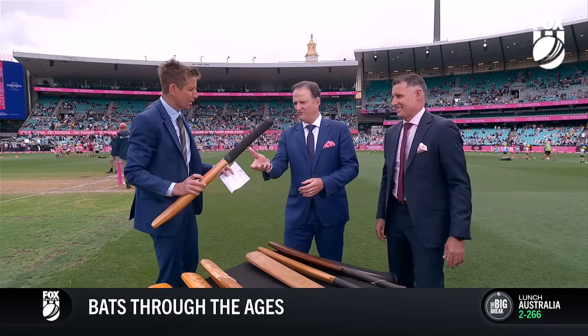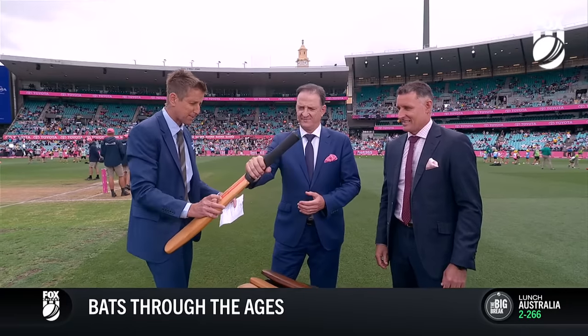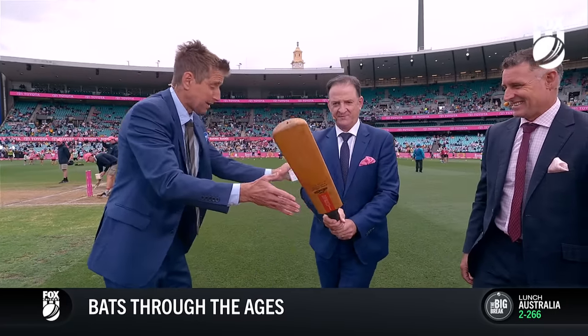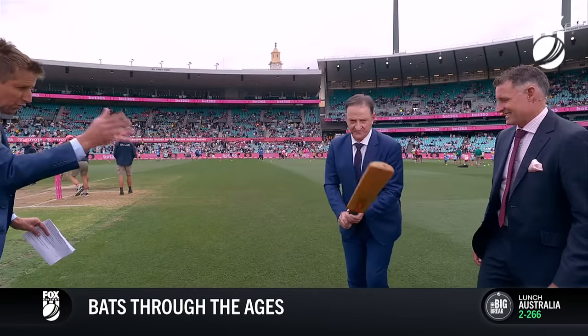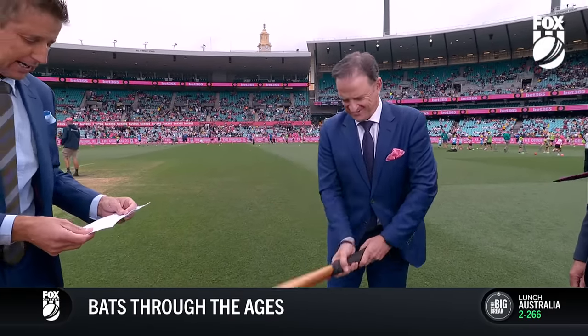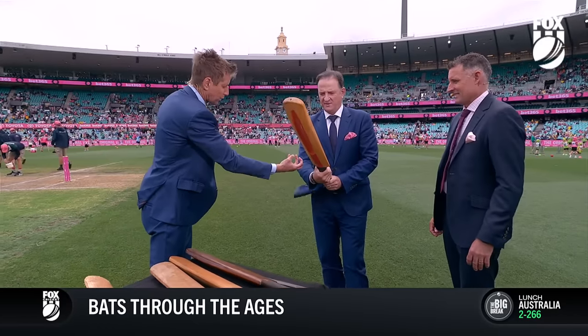Remember when they used to talk about Clive Lloyd, the man from Guyana, who used to have extra grips? Have a look at the width. Now, Joe, give yourself a go. That's Clive Lloyd's bat. So that is Clive Lloyd's Gray Nichols scoop. Have a look at that. That was used in Australia in the 1970s. So tell us about the legend of the handle and the grips that he used to do.